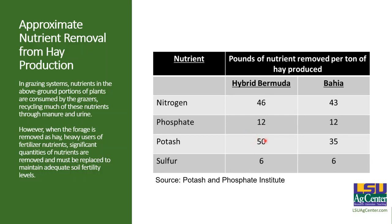You can see that that potash, it's the reason that in a haying situation, we've got to go back in there and apply some potash. We've got to apply some nitrogen. I don't discuss sulfur a whole lot in this presentation, but on your soil sample results, you will get a sulfur level. And sulfur is also relative to a little bit of stand decline. So pay attention to that.